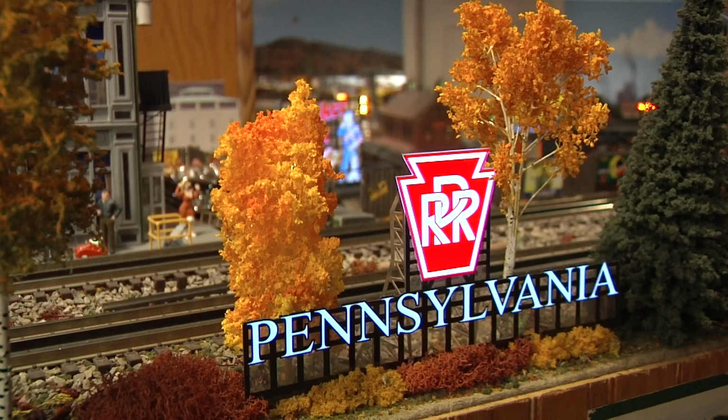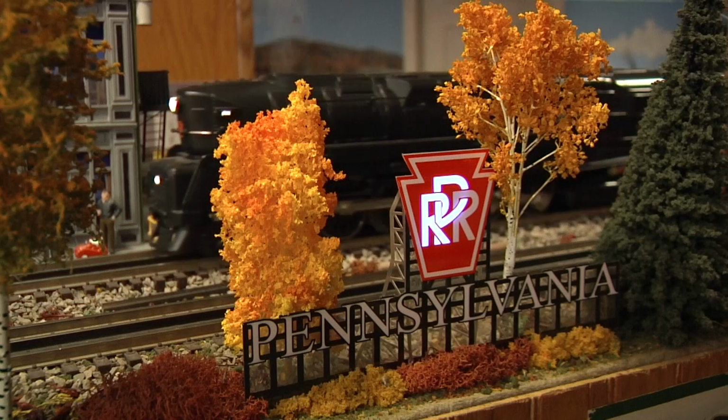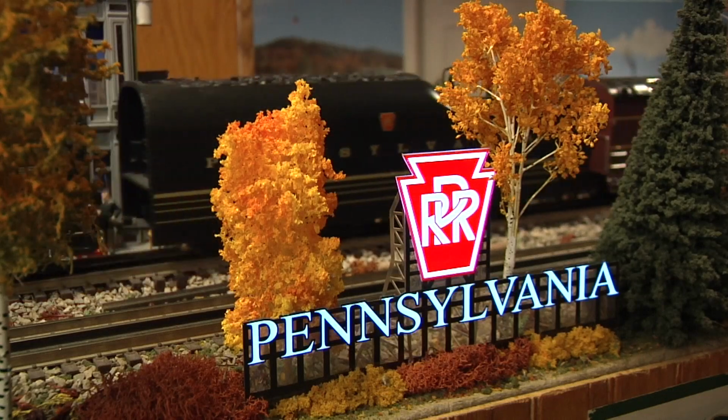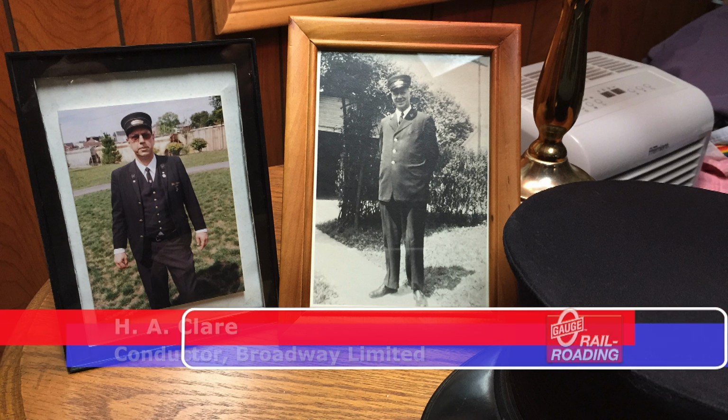The tradition of railroading was well established in Gary's family. His grandfather worked for the Pennsylvania Railroad. My grandfather's name was H.A. Clare, and he was a conductor on the Broadway Limited from 1924 through 1951, and actually I am wearing part of his uniform as we speak.